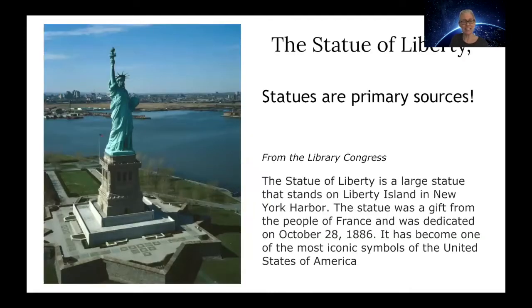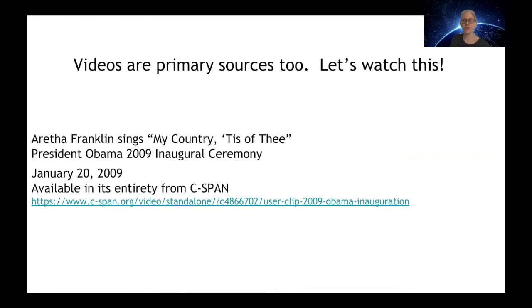Did you know that statues can also be primary sources? Now, last week, you learned about artifacts. You might know that a statue can also be an artifact. But this statue also tells us about history. It gives us a look into life in 1886 when the United States was given the Statue of Liberty from France. So the Statue of Liberty can also be a primary source when we're studying that part of history. Videos are primary sources too. Let's take a quick look at this video.